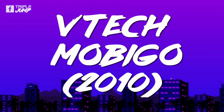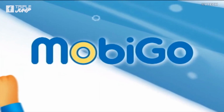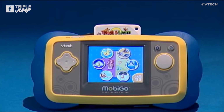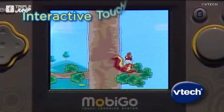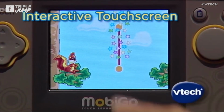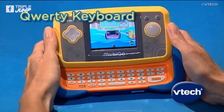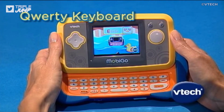VTech Mobi Go, 2010. The VTech Mobi Go was not terrible, making it a genuine rarity in the educational console market. It isn't great, and I'm not advising you to stop watching this video so you can rush to eBay and buy one. In fact, please don't do that. We worked very hard on this video and I will miss you, but it was a fully competent device. It featured both a touchscreen and a slide-out keyboard, which is such a smart concept for an educational handheld that I'm shocked more of them didn't do it.